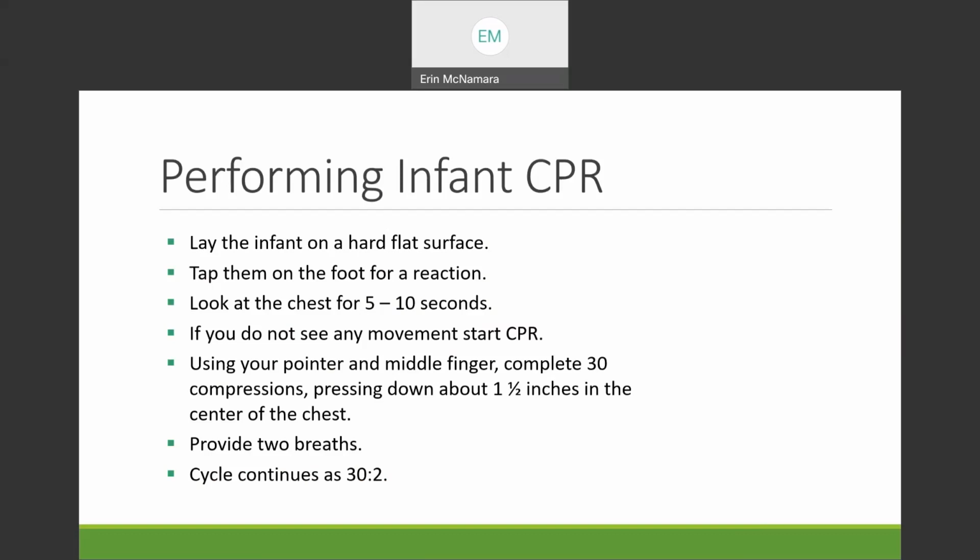So once I've done that, I am going to check for response. I'm still using my tap, shout, tap sequence. However, I'm now going to tap the bottom of their foot. And I don't necessarily have to say, are you okay? Just some sort of verbal stimuli, baby, baby, or their name, something like that. But some type of verbal stimuli. And then we will tap the bottom of their foot again.